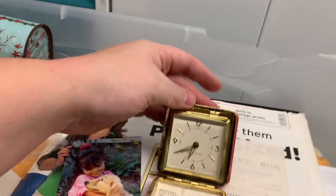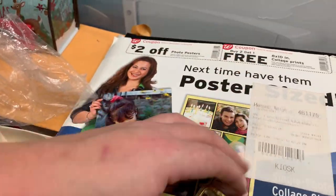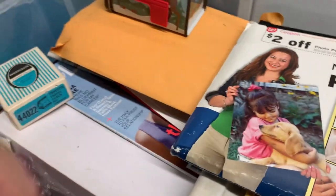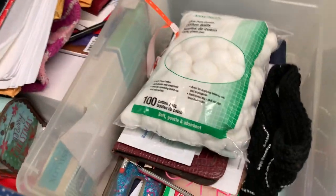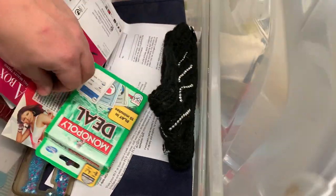Yeah, it was broken. This is what was inside. You know, it was taped up here, super glued. It's just a foldable watch or clock. Not that amazing. Nice little Easter bunny. Tote within a tote. Personal paperwork. Nothing really. Just on my phone.